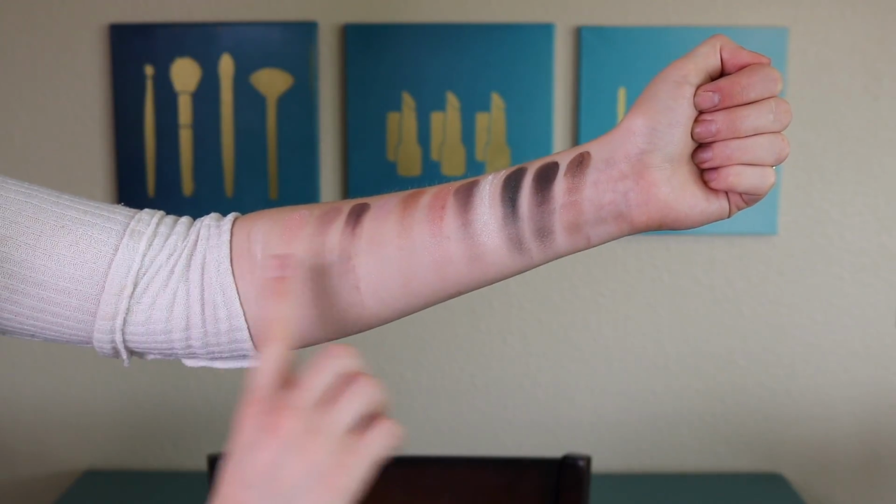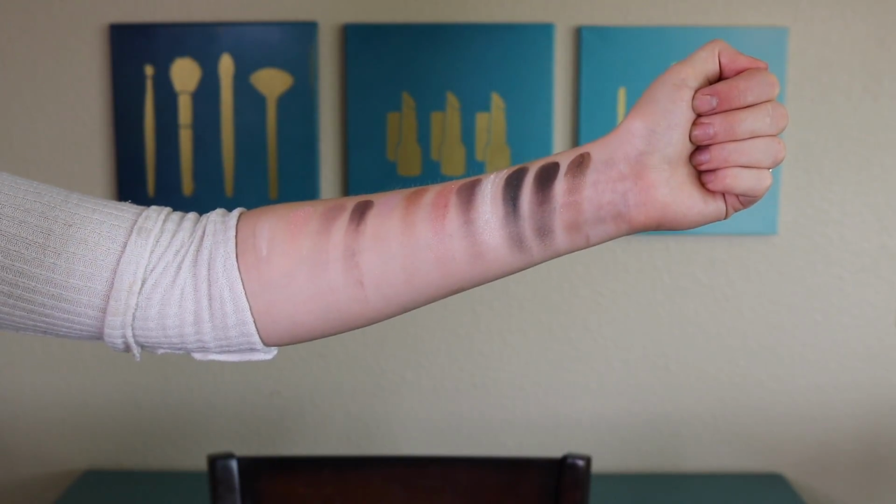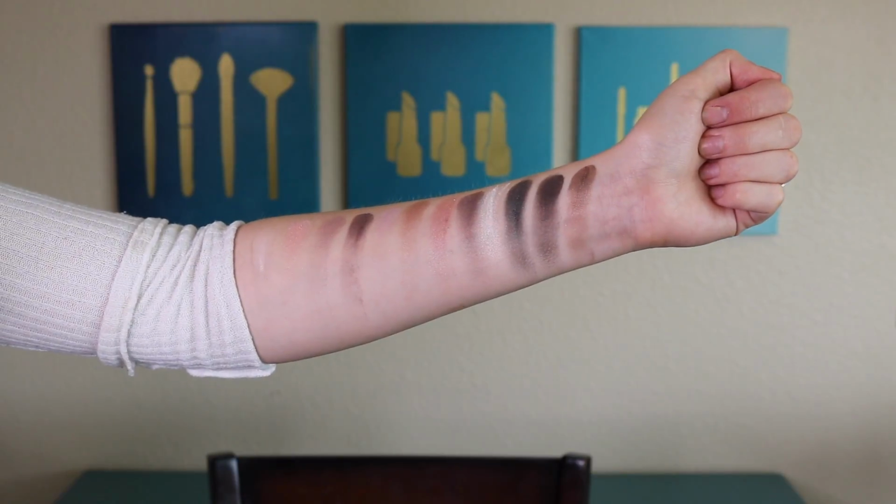So what I'm gonna do is some swatches. I'm gonna swatch them all on my hand. I need to raise up my sleeve here. None of these have any names, so I'm just gonna go from the top to the bottom, row by row, just like so. And I'll show you them all once they're swatched out. Here we have them all swatched out, and I'm honestly not really impressed at all.